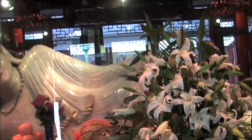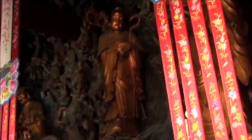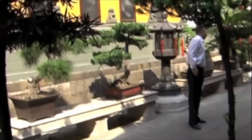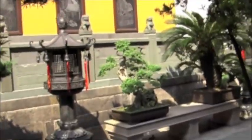The Leaning Buddha. So pretty. Oh, look at that beautiful bonsai there.